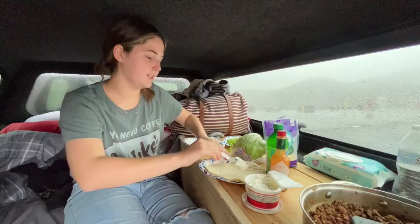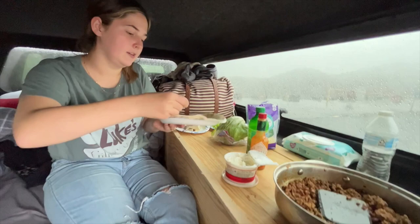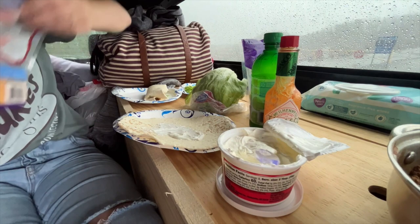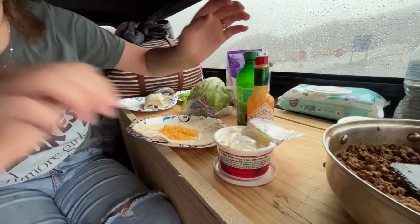Now we're making our tacos in here because it started raining. So we've got our sour cream. Yum. Gonna go ahead and do our cheese and do the cheddar. Got our cheese. Go ahead and get our meat.